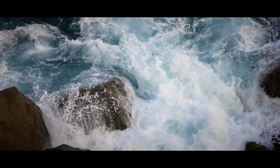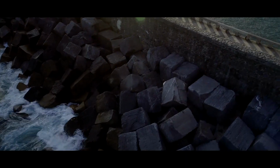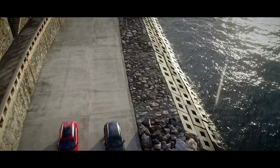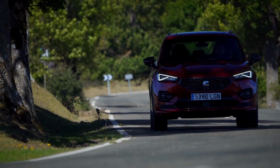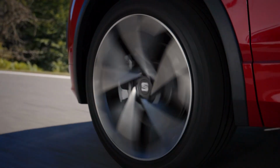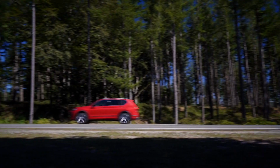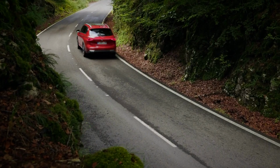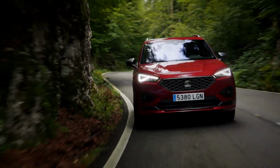The Tarraco could be seen as a cut-price Q7 with the same underpinnings as the Skoda Kodiaq. 7 seats, nice engine choices and plenty of space, while keeping that solid VW Group build quality. There are 2 petrol and diesel engine choices to choose from, going from a 1.5-litre petrol to a 2-litre diesel version with different power outputs. Until now, a 148 brake horsepower diesel motor was available as either a manual front-wheel drive or an automatic 4x4.